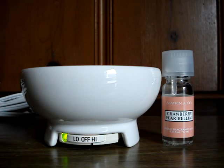Guys, so here I have another wax melting video to share with you, and I'm currently melting Slatkin's Home Fragrance Oil in Cranberry Pear Bellini. This is so good. I cannot even tell you how good this stuff is. It's one of my favorite scents from Slatkin of all time. It's the best. I love it to the max.